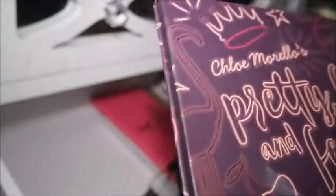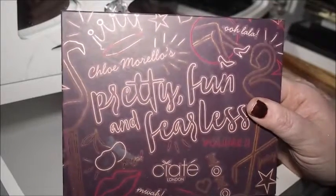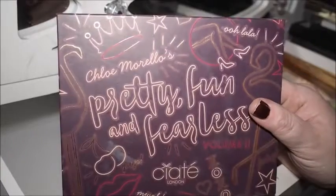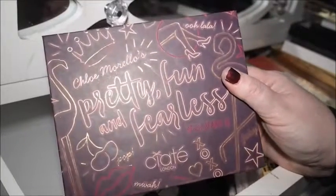But I'm just not happy with it. I don't think I'll get rid of it though, because I do love those shades. So I'll probably try panning those shades and obviously see how I feel about the rest of the palette. Then at that point maybe I'll give it away to a family member.